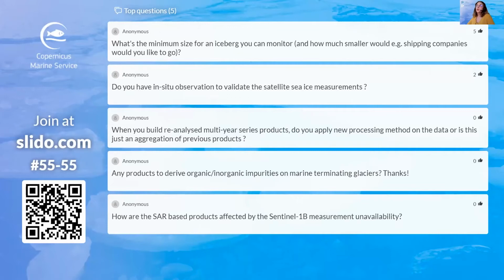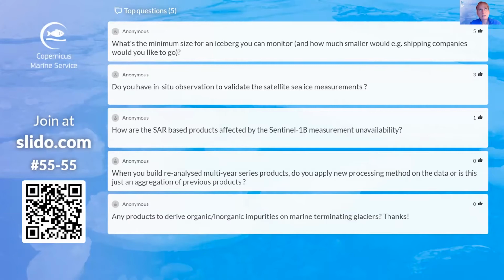So the first one is, what's the minimum size for an iceberg you can monitor? And how much smaller would you like to go? Well, I would say that the minimum size is comparable to a ship, because one of the things that we will implement this year is a way to filter out ships so that they are not mistaken for icebergs. So on board all ships, there are, or should be, an AIS, which sends signals about where the ship is. So this will be used to say, okay, this is a false observation and so on. So that's, I would say, more or less the size that we can monitor.